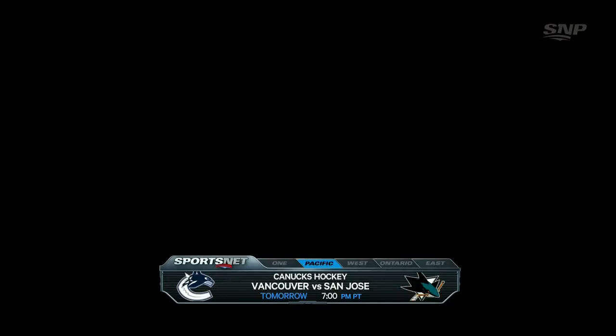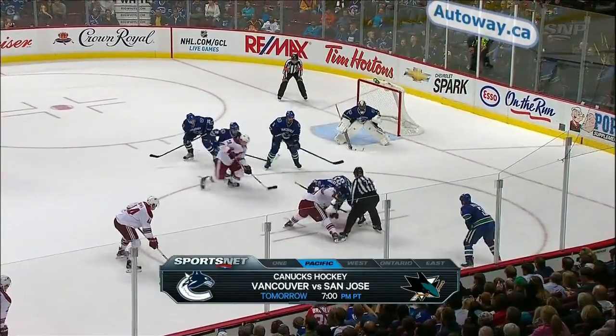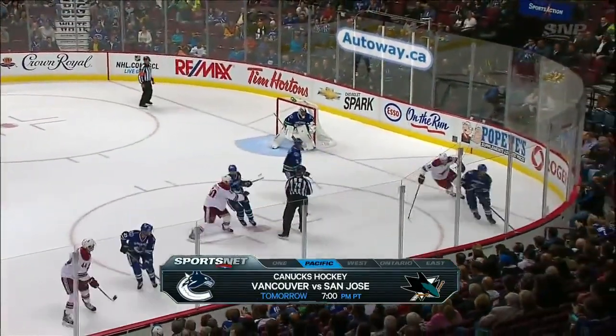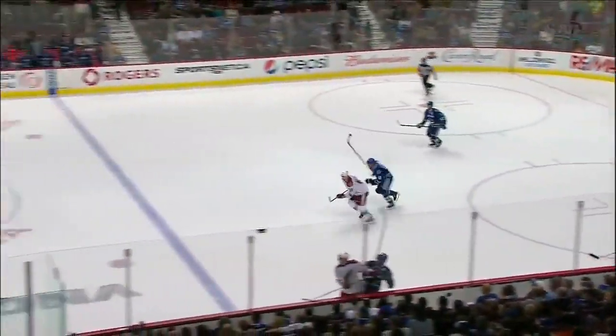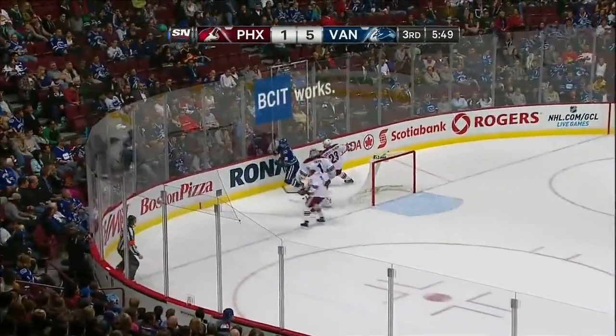Canucks back at it tomorrow. We'll be here on Sportsnet. Our coverage starts at 7 o'clock. Canucks and the Sharks for the second time in this preseason. Sharks have whittled down their roster, and more like the Sharks.